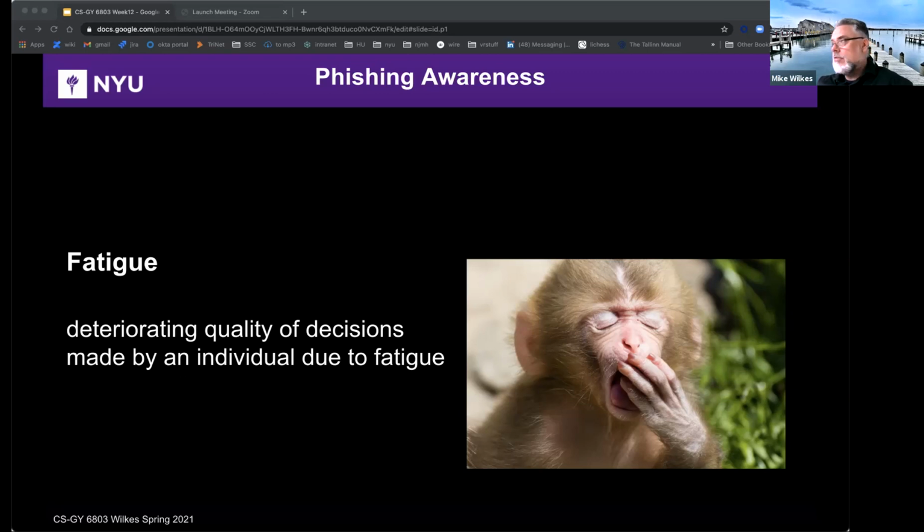Oftentimes, the people phishing don't know what time zone your users are in, but you should. Some of the platforms allow you to schedule delivery of the email for local time. So if you have a multi-time zone or multi-country footprint, you can say, deliver this at 9 a.m. local time, or 9:25 a.m., or at 4:35 p.m. local time, rather than sending it out to the whole company at once, because some people are just not going to click if it comes when their brains are working just fine.